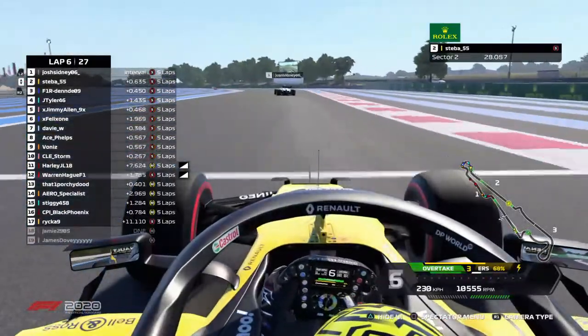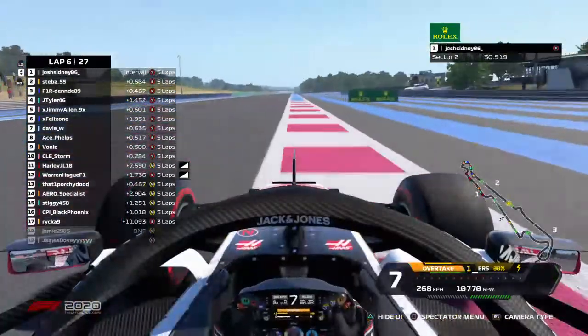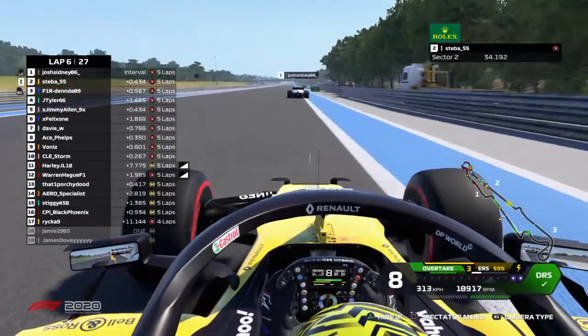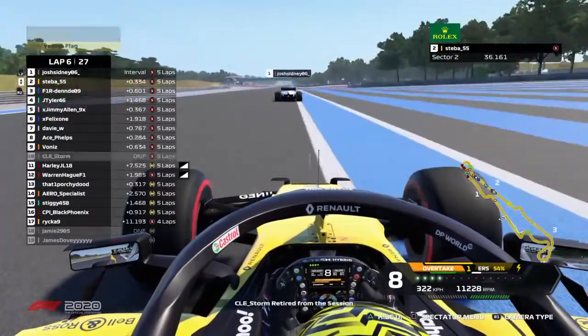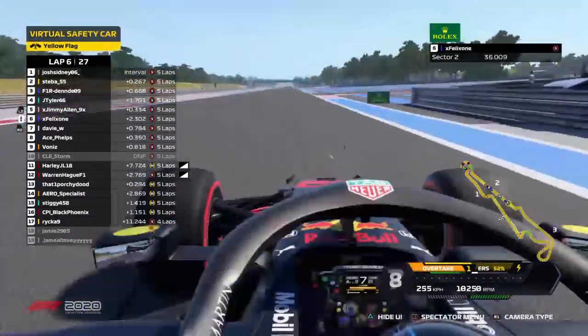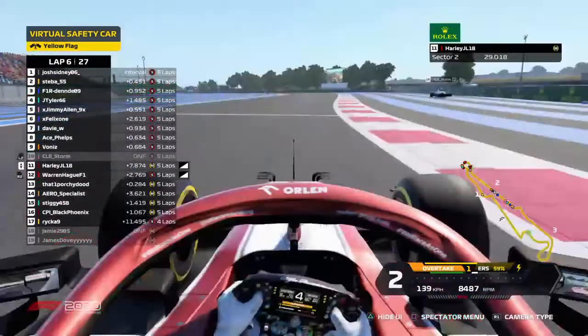Is Staber going to be using ERS now? Staber's using an ERS. Josh Sidney's got a lot less than both the drivers behind him. Here we go. Staber's using ERS, gaining. Sector 2 yellow flag, Lee Storm, and that's his virtual safety car. Can we see what's happening? We'll go on board with Harley.